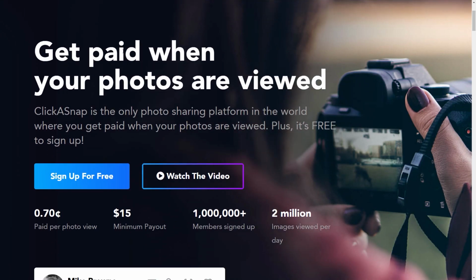You upload an image on this website. Whenever someone views it, they will see a bunch of ads on the side of the image. And the website shares the ad revenue with the person who uploaded the photo, which in this case will be you. And just a side note here, I'm assuming most of you watching this don't have a camera.